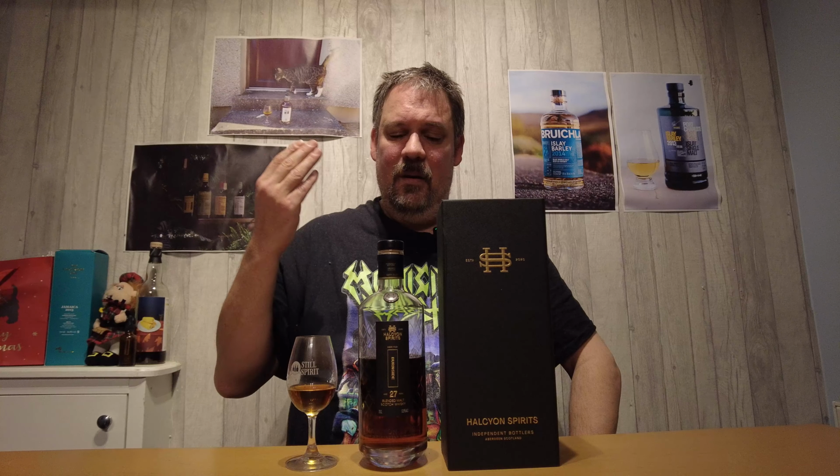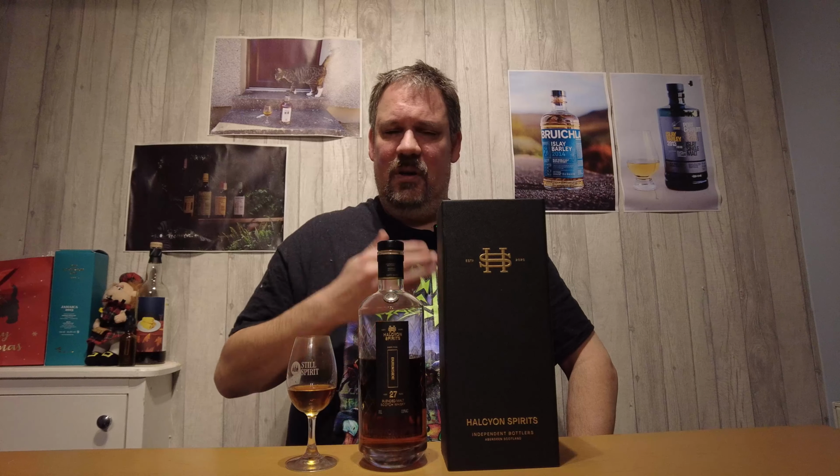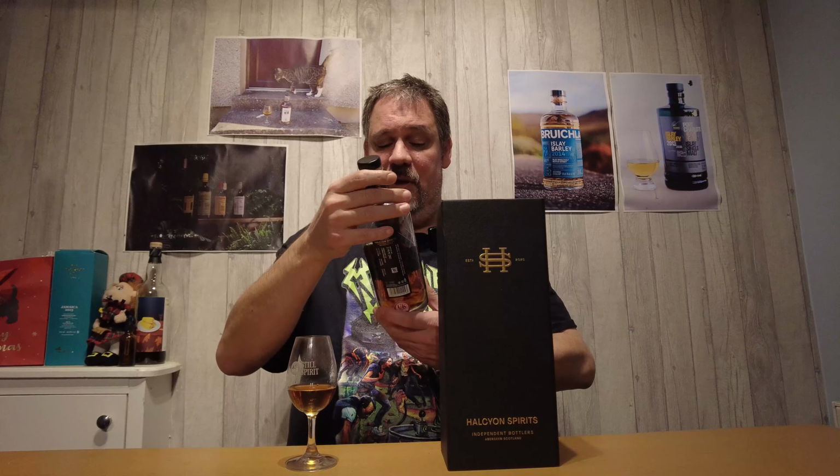So a very, very small amount of Glenfiddich has been added to this, which is why they can't call it a single malt, because you've got the two distilleries together, so it is blended. This particular bottle is now sold out from Halcyon Spirits, and I don't really see it anywhere else, but I'll give you a little bit of information on this release.